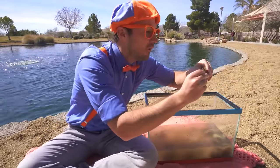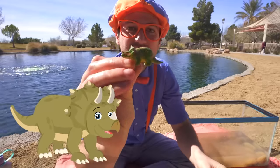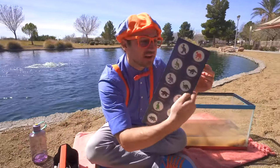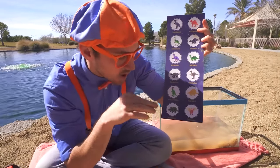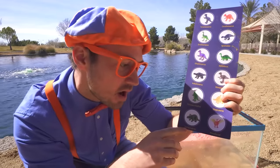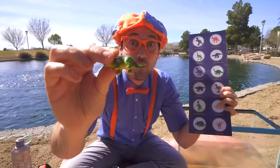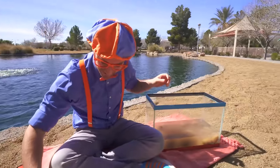Whoa. Hey, look at it. Whoa, that's a cute dinosaur. Okay, now let's use our sheet to see which one it is. What one does it look like? Oh, it looks like that. A Styracosaurus. Wow, that is a cool dinosaur. Okay, let's do another one.